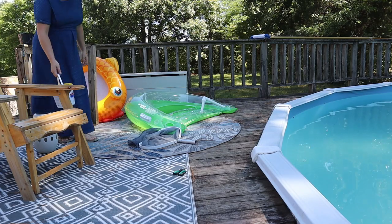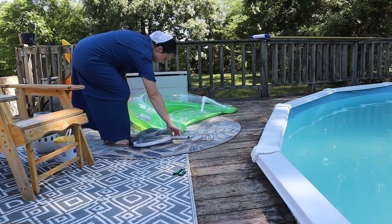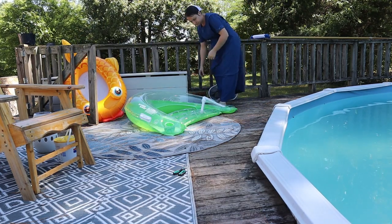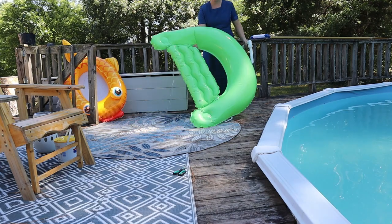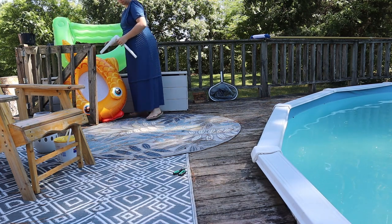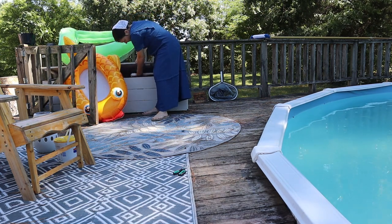So back home, I'm just going to head out to the pool right away and just kind of clean up a few things. It had just rained, so everything was just wet. Then I'm gonna go ahead and just put in the water what they had given me.